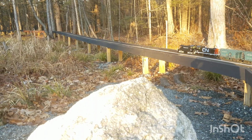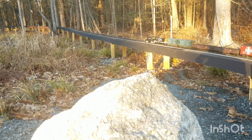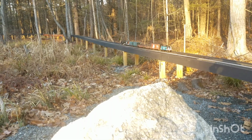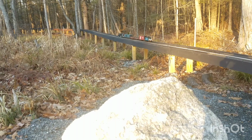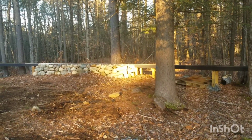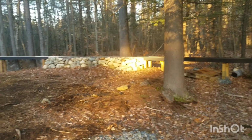Alright, we can see the morning sun coming up, illuminating our train as it heads out towards Stonehenge again. So one last run. Well, seeing that beam of light, I wonder how our solar array is doing. Oh, yeah. Forgot about that part.